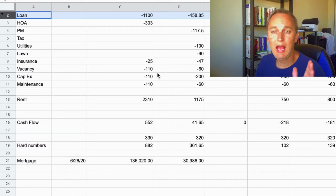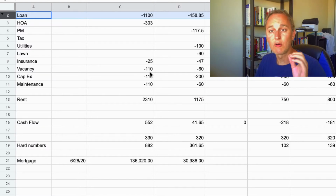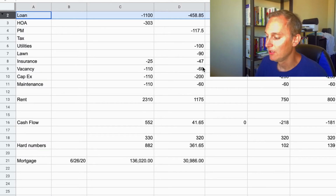Okay, so my CapEx expenditures in a condo are way more controlled. They're way more predictable and they're lower, which is actually what I love about having a condo. A lot of investors don't like condos, but I love this about having a condo. So with this particular property, I have to save up for a roof, and that's a big expense. Maintenance, I have it at $60 as well because it's just cheaper to do things in Cleveland. Let's just put it that way.